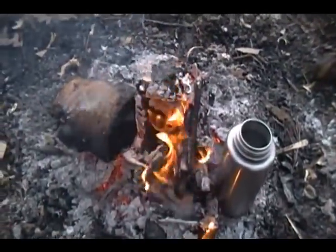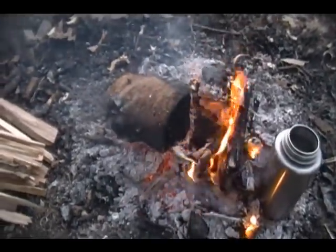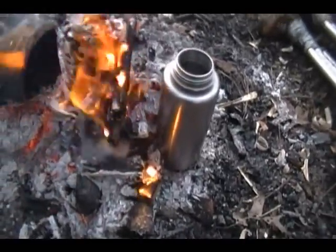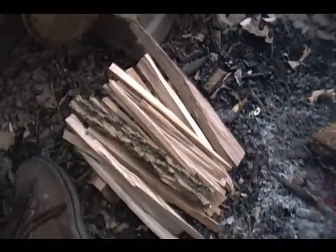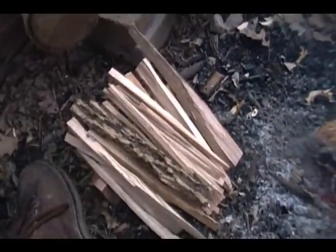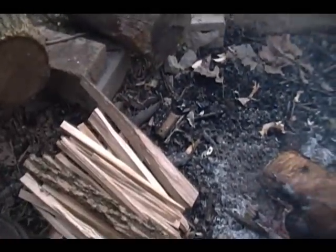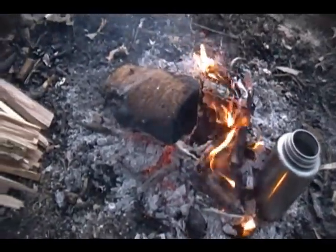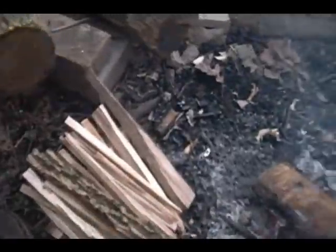A few things. While I'm sitting here drinking my coffee, that was the last of my water. I went and got more water out of the creek. Now I'm purifying it in my bottle. And I'm sitting here batoning wood for my lunch fire. I know I'm going to be here till at least 2 or 3 o'clock. So get the wood split, get it dried before you need it, not when you need it. Might as well utilize the heat from the fire that I have now, which I'm not going to burn all day. It's getting warmer as we speak.